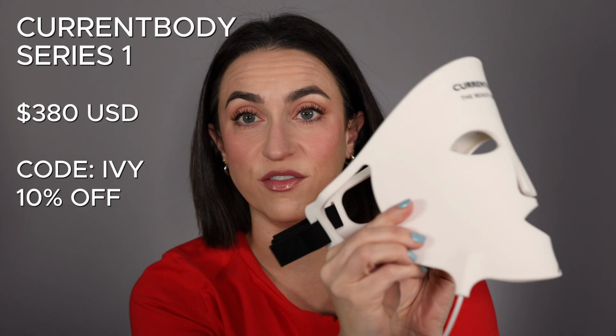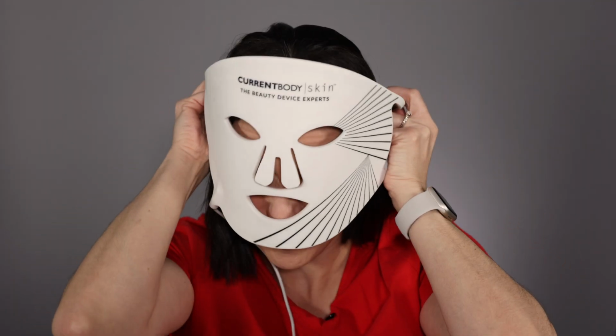Now these are the flexible style. This is the first iteration. So because this has a Velcro strap, it's not a hard shell one, you are going to need to put it over your head. We'll see how this goes. Tighten the strap, and then you could wear it around the house if you want. It does have an attached controller though too, so there's a lot more involved with this one.